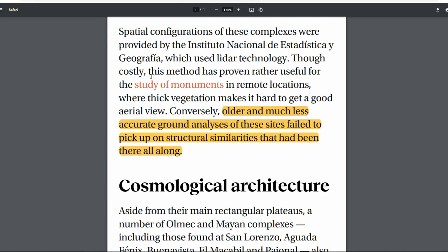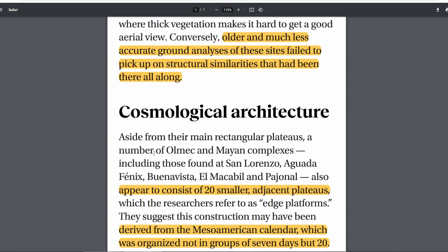Though costly, this method has proven rather useful for the study of monuments in remote locations where thick vegetation makes it hard to get a good aerial view. Conversely, older and much less accurate ground analyses of these sites failed to pick up on structural similarities that had been there all along. So yeah, this stuff was just hidden in plain sight.